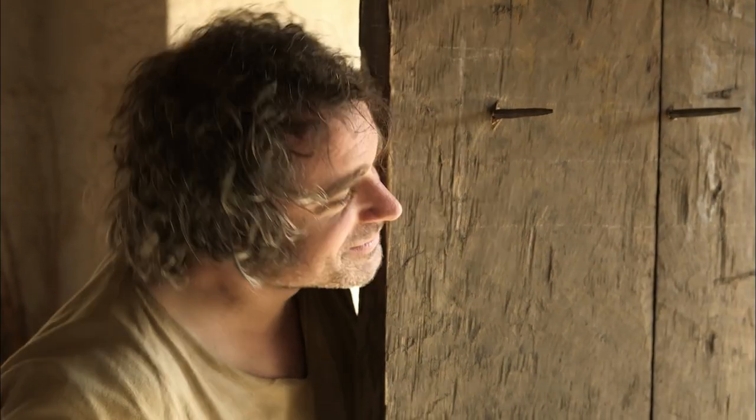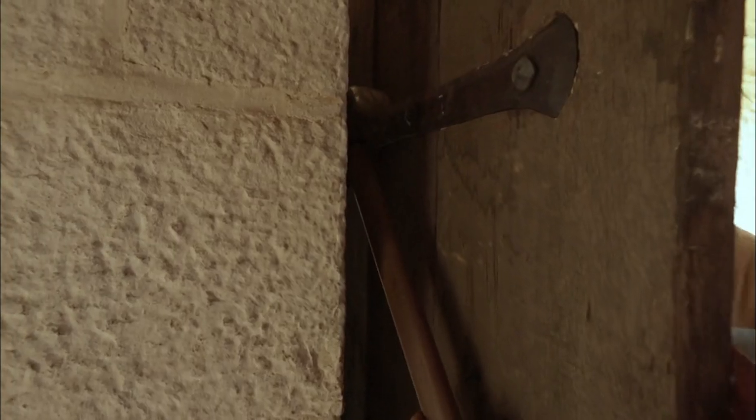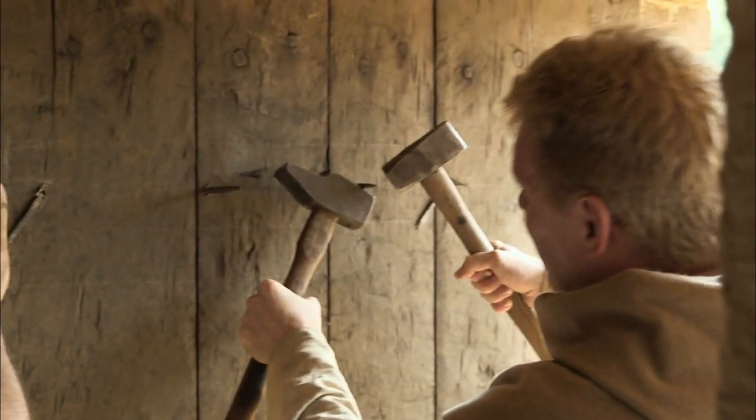We have a door. Looks like an eye made them from this side. The nails need to be bent over to anchor them in place. So hold the sledgehammer against the head of the nail, door in tight against the wall, and then you're bending that over to create a staple.